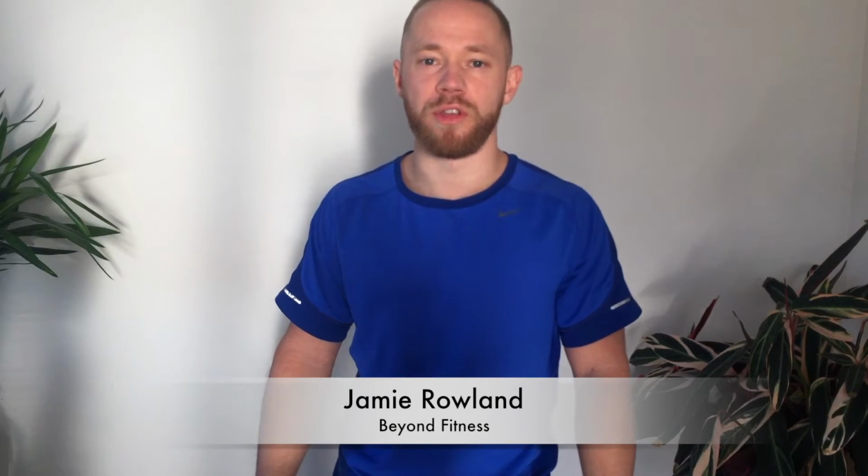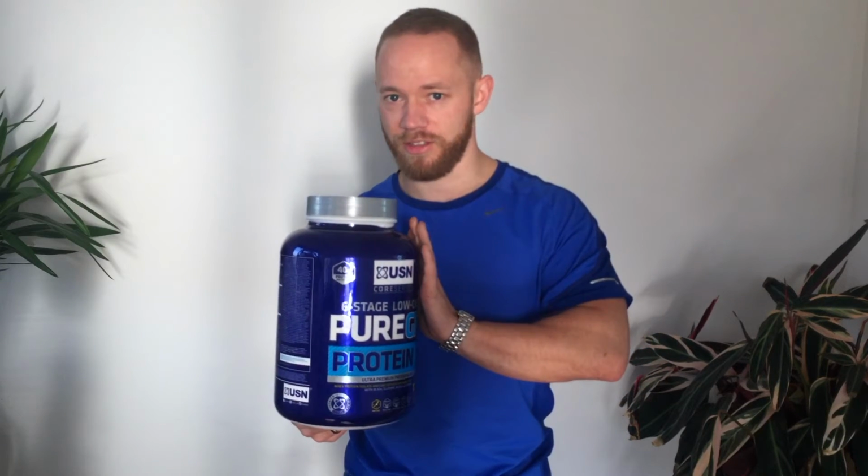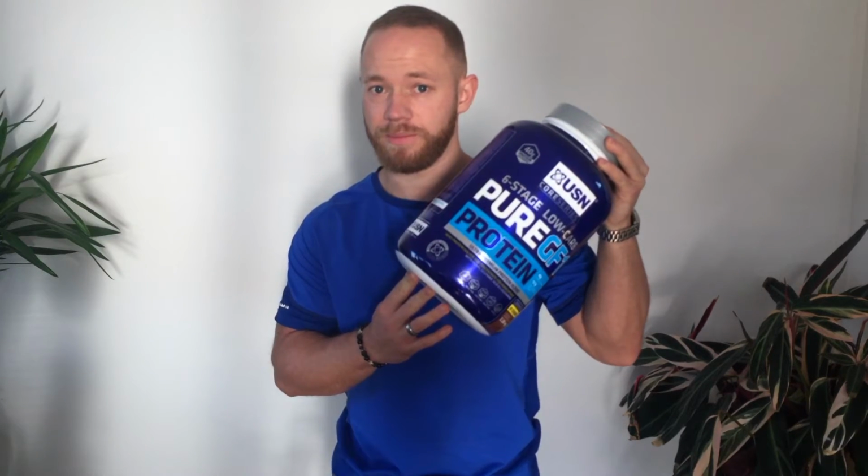Beyond Fitness, we're reviewing USN's Pure GF1 Protein. USN's GF1 Protein used to be called IGF1 Protein, which you've probably seen a lot of on the shelves. It had to change its name due to it having links with anabolic steroids, sports enhancements. Not saying that this has got anything like that in it, or the previous product did, but just the name had that link, so they went away from that, and that's why they've rebranded it, renamed it, but it's just as good. And today we're going to review it.